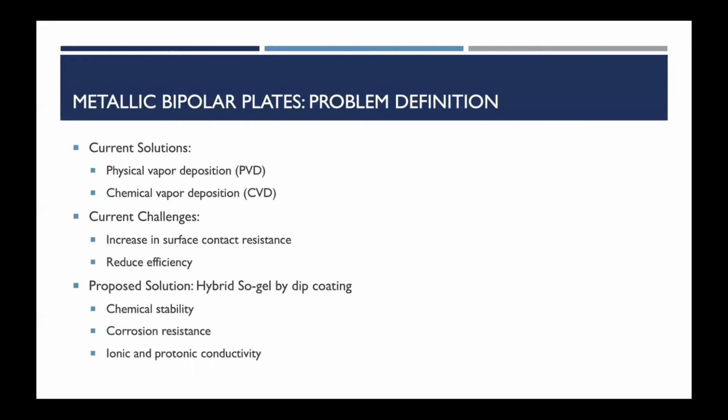Dip coating, a fast and effective sol-gel coating method, will be used to replace the current coating on bipolar plates. Metallic bipolar plates are dipped into a fluid for gelation, air-dried, and then heated for densification. Sol-gel coatings are proven with experiments to have enhanced corrosion resistance for metals, as well as conductivity.